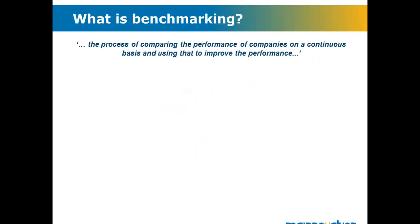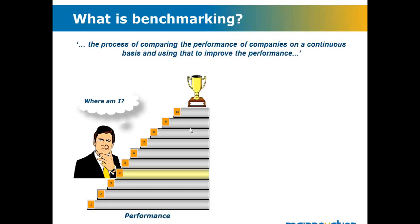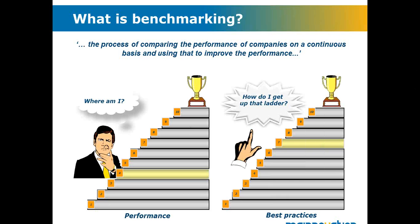Well, what is benchmarking actually? One of the definitions of benchmarking is the process of comparing the performance of companies on a continuous basis and using that to improve the performance. So it consists of two important parts. One of them is measuring the performance to see where am I on that ladder, and the other one is how do I get up the ladder. So it's not only seeing where you are, but also helping you to improve and improve in the right direction. Well, I think that will be demonstrated in the case later on.